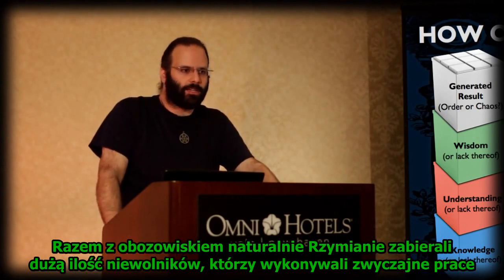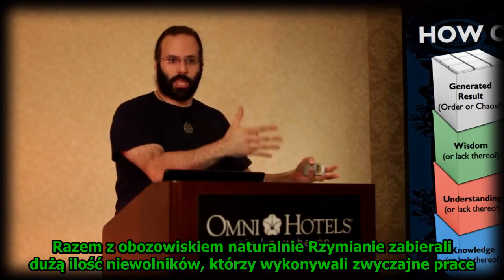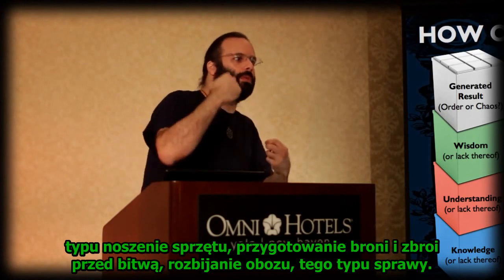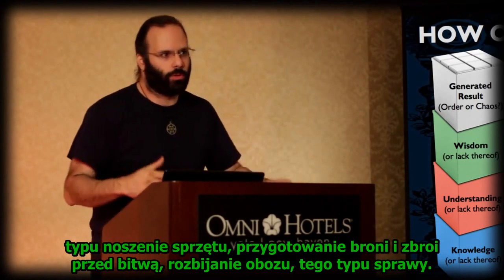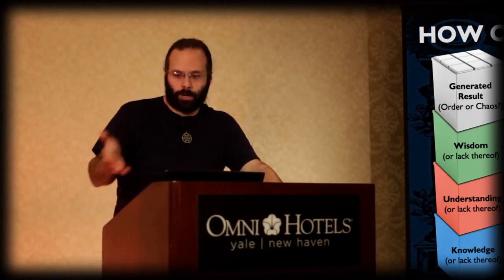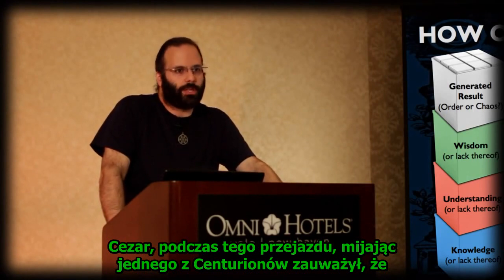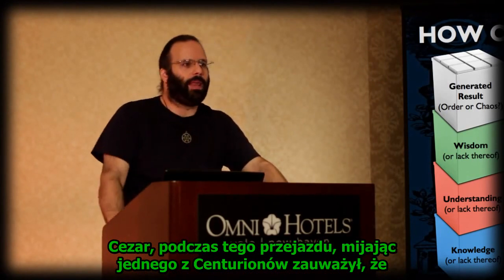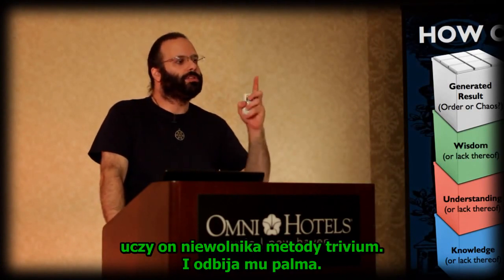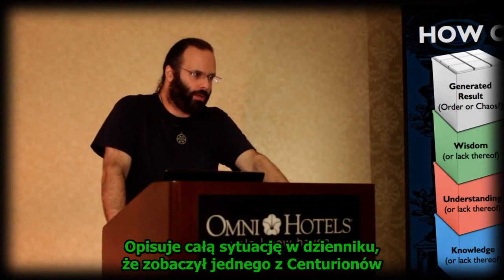And he finds, when they would have their encampments, they would have a lot of slaves of the Roman Empire that they would take with them on their campaigns that would do a lot of the lifting of the equipment and the carrying of the equipment for the centurions to do battle in the next battlefield location. And the slaves would have to do all that manual labor. And Caesar is passing by their encampment, and he sees one of the actual centurion leaders teaching one of the slaves the trivium method. And he flips out on him in this journal.